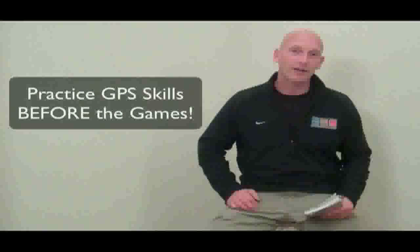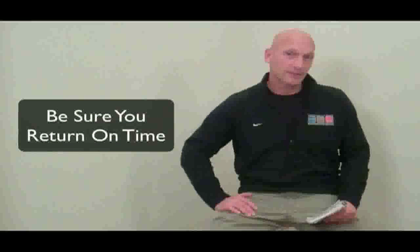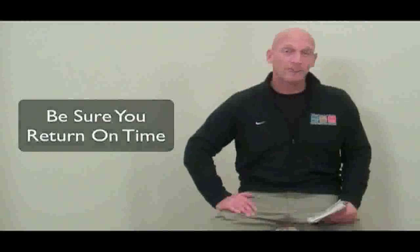Know your GPS device. Use it ahead of time. Use it with friends, with family. Get to know that device so that when you're out for this event, you don't have to figure out how to use this device, but you can focus on the objective of finding caches. And lastly, we have an allotted time. Plan on being back by the time that the event ends. That's for your safety and so that we don't have to send out a search party looking for you.